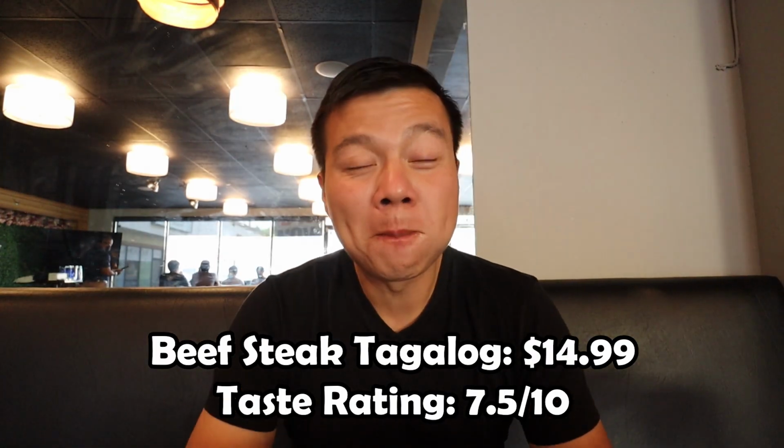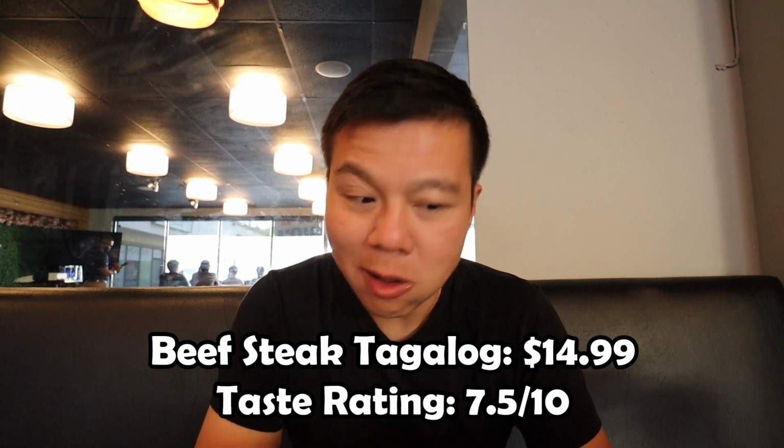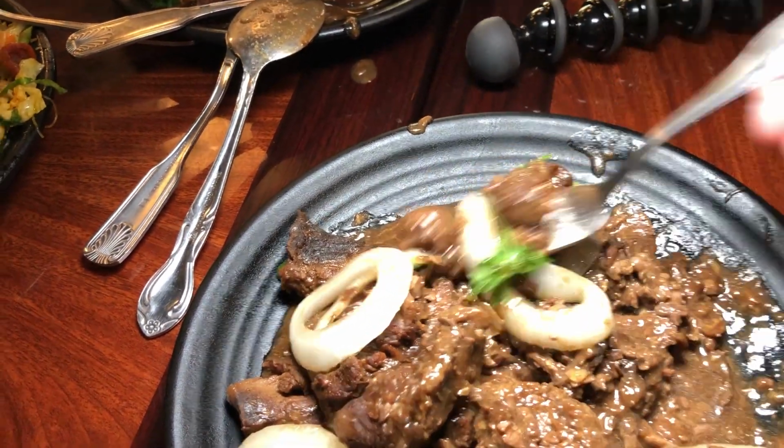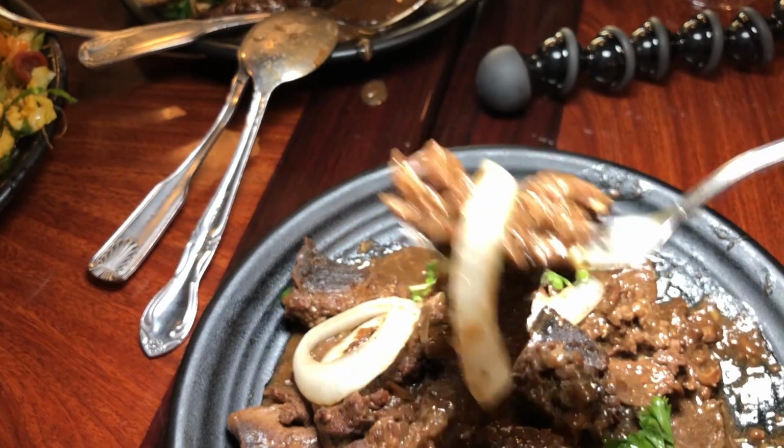It tastes a lot like the chicken adobo. A lot like it. Except with beef. And I feel like I'm regurgitating what I just said, maybe right before I took that bite. But it's exactly what I anticipated. It's like a chicken adobo, except with beef. Really, really strong flavor on the soy sauce.